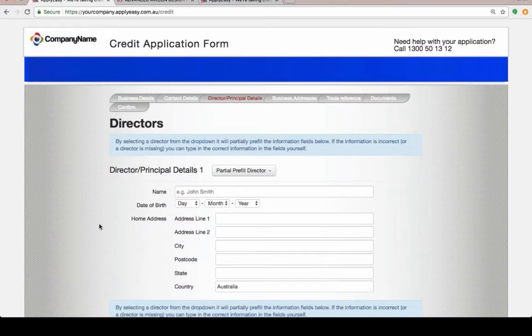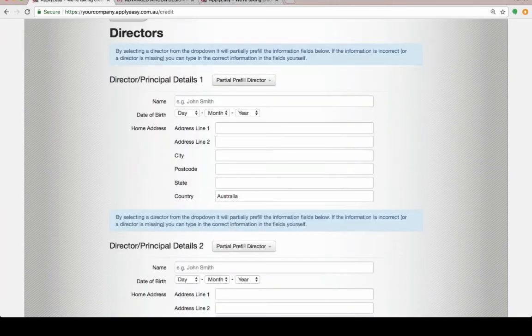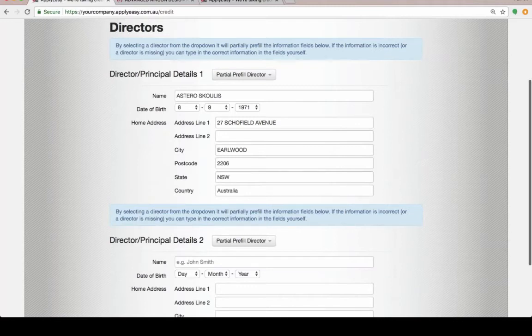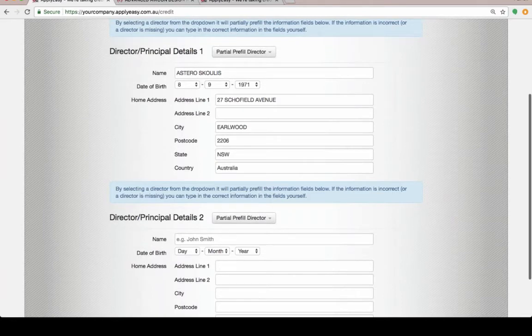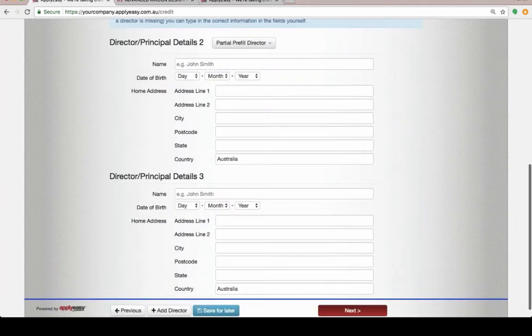The next page here is directors and principals. What I can actually do is partial pre-fill. CreditorWatch obviously has a lot of information on file that they can pull through just to make it easier, both for the applicant, but also to verify at the end for yourselves, for the supplier. If I had more directors or principals that I wanted to add, I could.